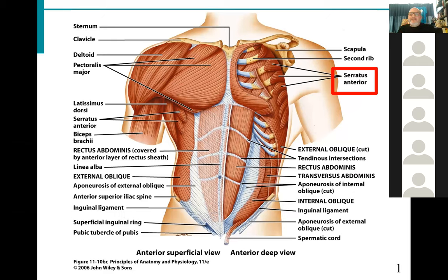Serratus anterior, as the name would indicate, is a mostly anterior muscle. That is a deep muscle. Notice here, when they've conveniently peeled away all of the superficial muscles, we can see where this one gets its name. Notice as you look at it, because of all of its attachments to the ribs, it gives it a kind of serrated or scalloped appearance, kind of like a serrated cutting knife, like that bread knife with that serrated or scalloped edge to it.